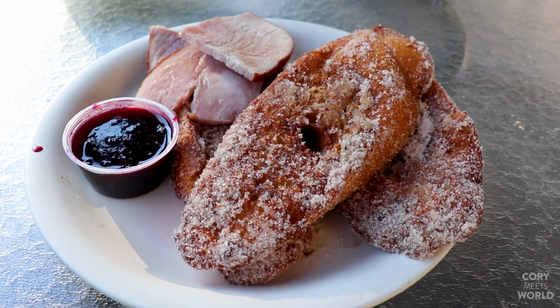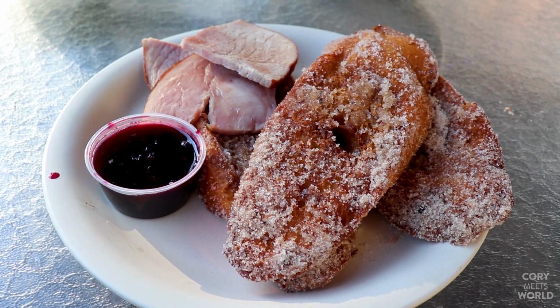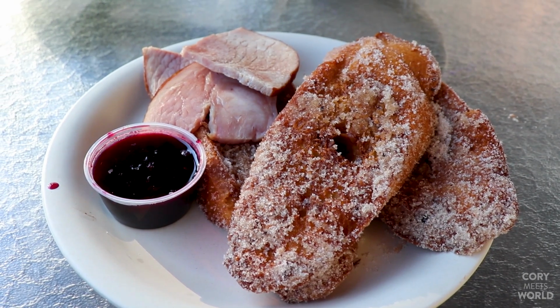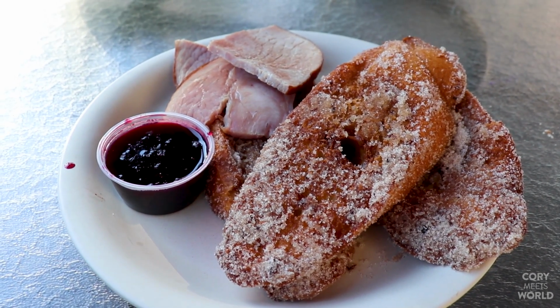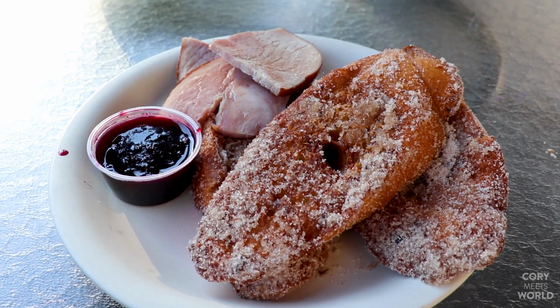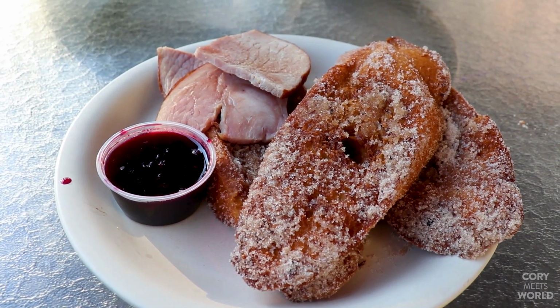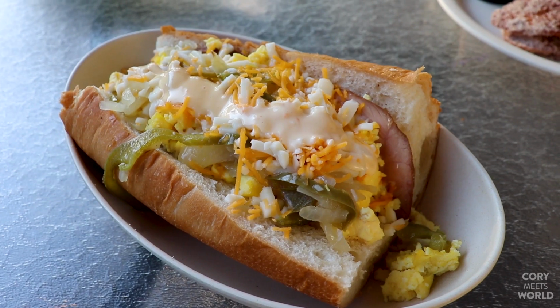So here's our first item here at Sassagoula Floatworks, and this is the Baguette French Toast with warm fruit topping, tossed in cinnamon and sugar, and then you have your choice of bacon, sausage, or smoked ham. So I got the smoked ham, and it looks really good, and it's 3 really large pieces of French toast, and I watched them deep fry this fresh. It looks delicious. We also got this for $8.99.